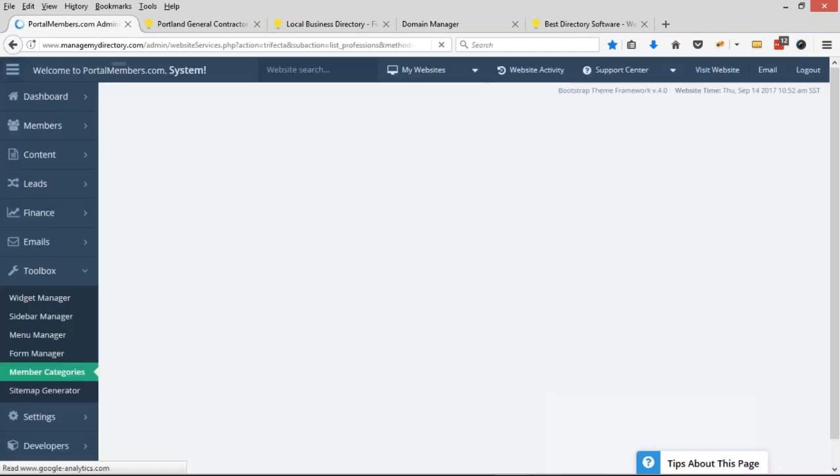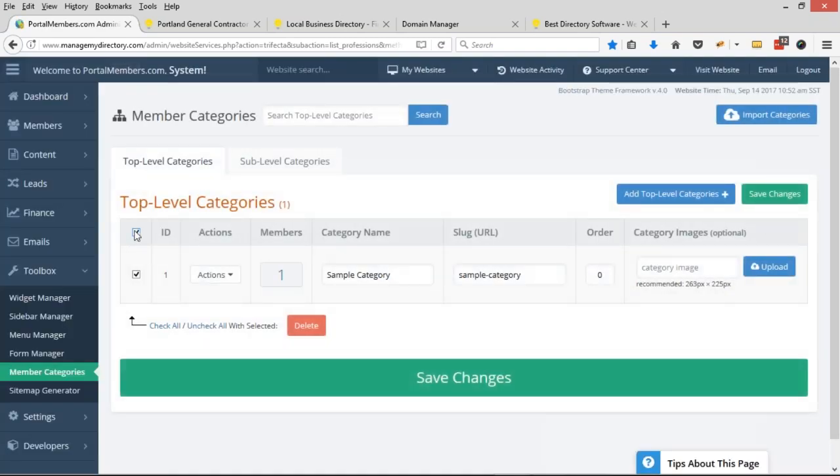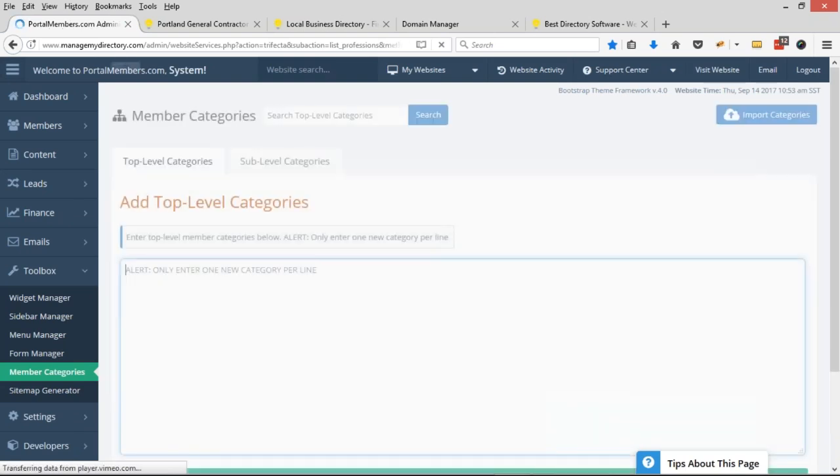And we'll delete the top-level category. So we'll start with a clean slate here. Now, you mentioned, Pat, that you want to focus on plumbers, electricians, and roofers. Yeah, exactly. Those 3 specific areas. And you also mentioned that at a later time in the future, you might expand your site, maybe beyond general contractors. Yeah, that's the idea. Okay.